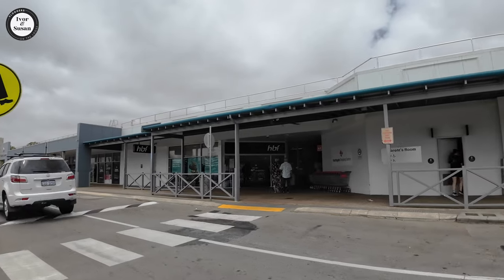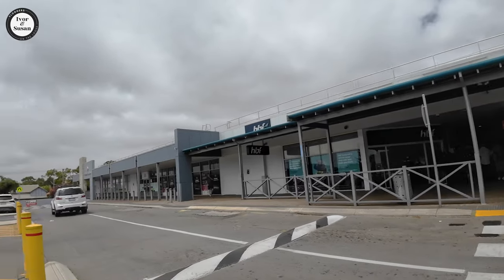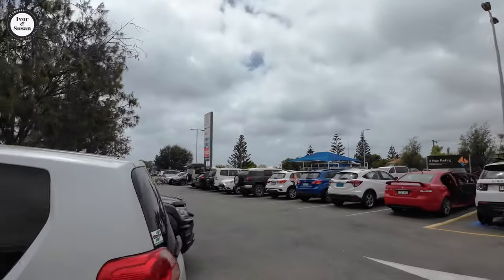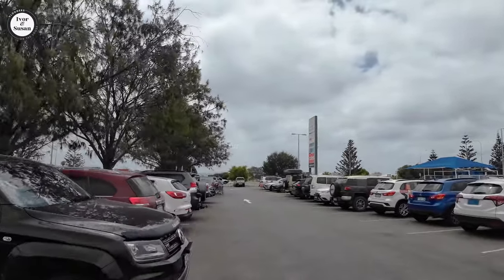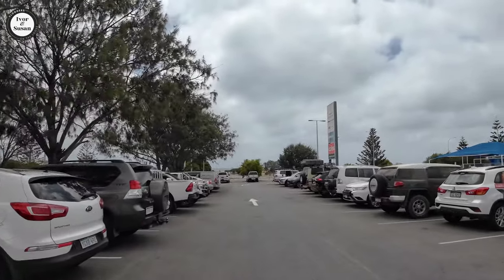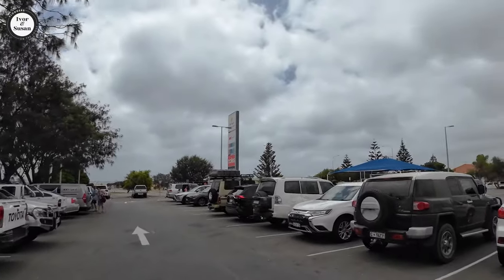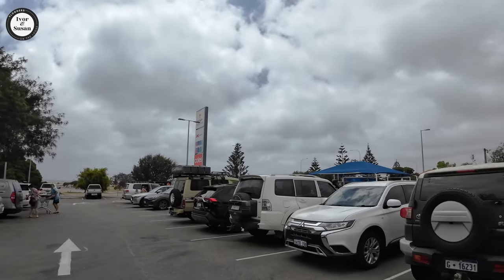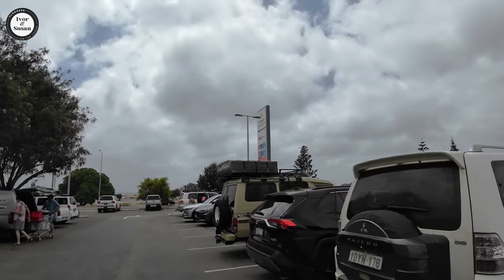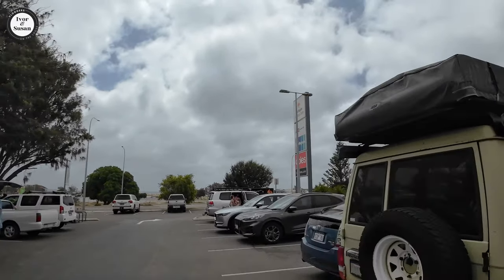So this one here is a pretty decent size, actually. And it's also right on the beachfront by the looks of it. You can see the ocean over there. It's right over here. You can see the ocean over there, guys. So this shopping centre is right on the beachfront. How good's that? And there's the sign over there with the main tenants in the building, showing you Coles and Kmart and Liquorland, and there's something else there. I can't, what does that say?